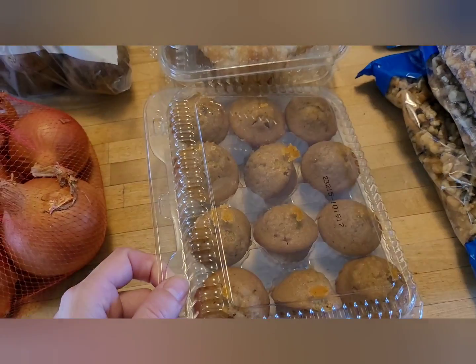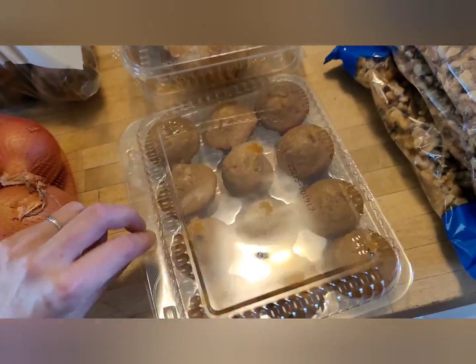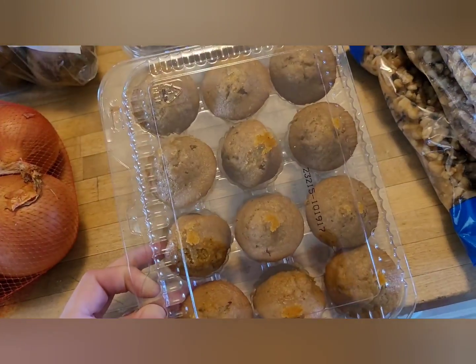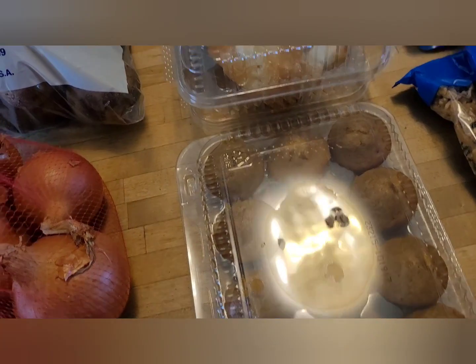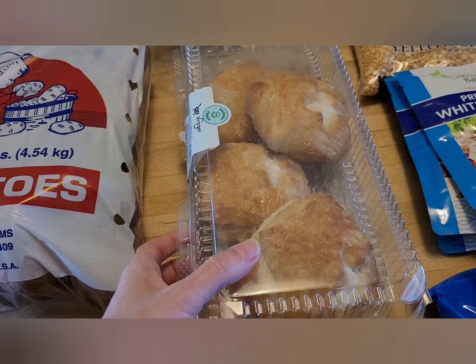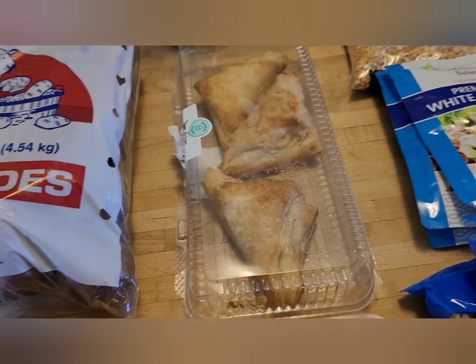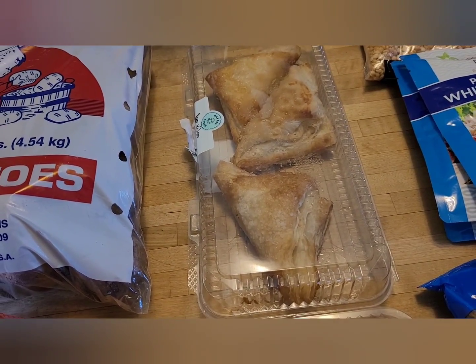Okay, pastries. She gave us this little thing. I am assuming it has no label on it. They look like they are probably pumpkin, so mini muffins are just fine with me. And then she went ahead and gave us 2 of these. This is a cheese pocket Danish, and then these are an apple turnover.